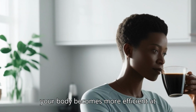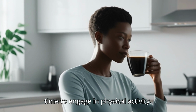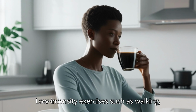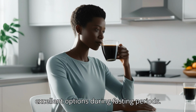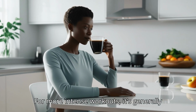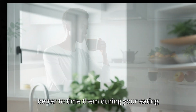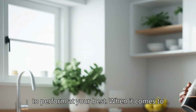While fasting, your body becomes more efficient at burning fat for fuel, making it an ideal time to engage in physical activity. Low-intensity exercises such as walking, yoga, or light strength training are excellent options during fasting periods. For more intense workouts, it's generally better to time them during your eating window to ensure you have enough energy to perform at your best.